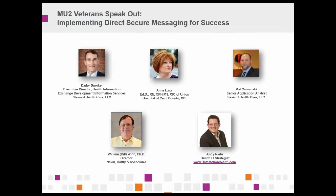And until there's that cultural shift, until there are incentives, whether they be less of an insurance payment, et cetera, it's going to be hard to get patients to even have their own direct trust email address. So I don't see it coming unless things drastically change in terms of incentivizing folks.